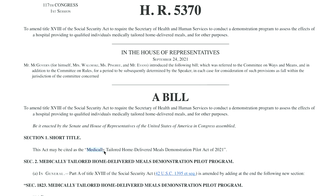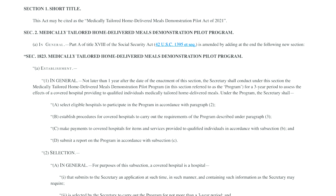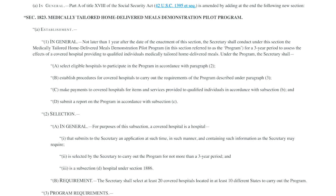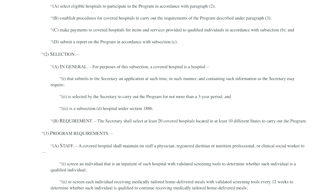Massachusetts has led the way on this issue with its own MTM pilot program, providing MassHealth recipients access to the service since 2020. But advocates want to see that same legislation on a national level. That's exactly what H.R. 5370 hopes to achieve.